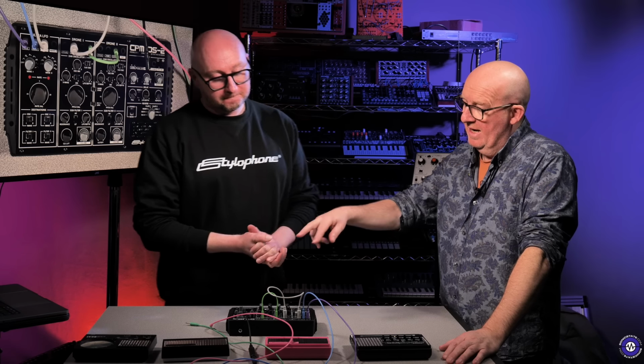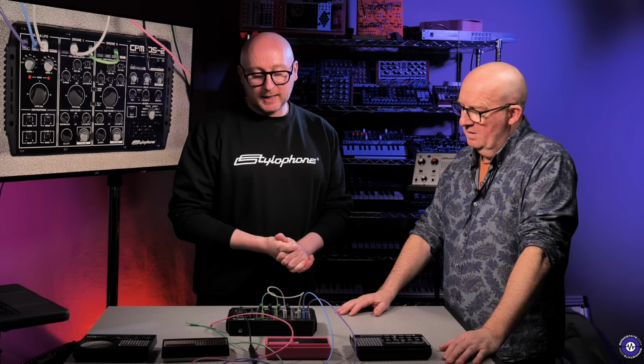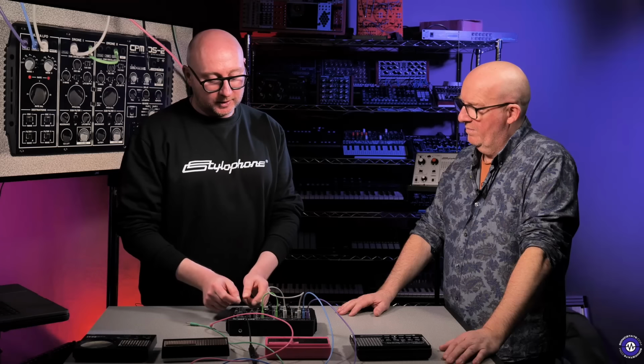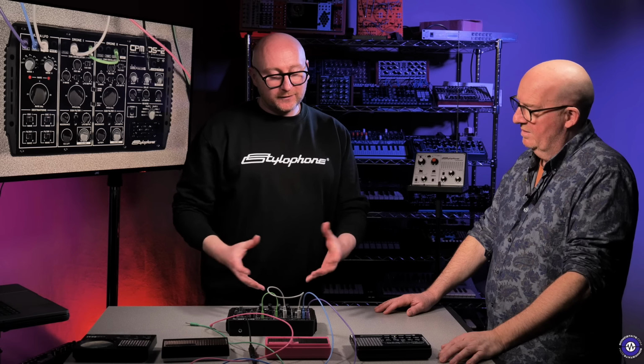So for a pair of oscillators with filters and effects generator, plus all your patch points that you get in there as well, that's pretty reasonable. And the other thing with the speaker, I must admit, is pretty cool. One of the things I've been doing is putting a little piezo microphone on here, using it as an envelope follower as well for opening and closing other things in my Eurorack system. Oh, interesting. So loads of different things that you can do with it.